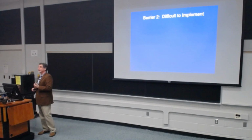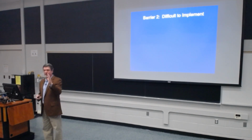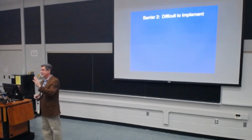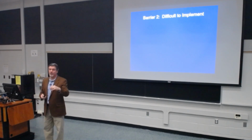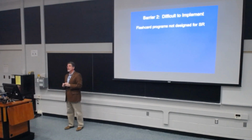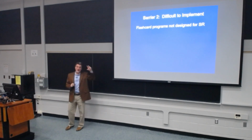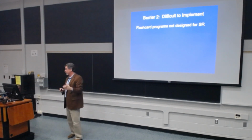It's also difficult to implement. Imagine if you're a student wanting to use this. You could develop flashcards. You also need, right, good time management skills. You need to know how to use a calendar, so on and so forth. Right? It turns out that flashcard programs are not designed to support successive relearning per se. Although for students out there, you're all aware there are flashcard programs available right online. Absolutely. Some of them are actually very good, okay? And some of them can be adapted to use with successive relearning.